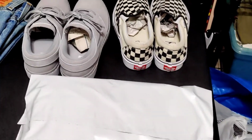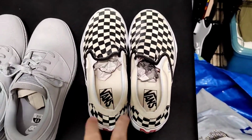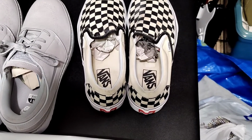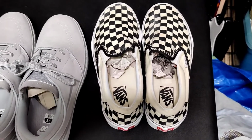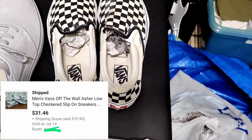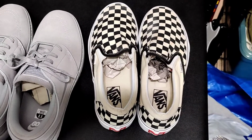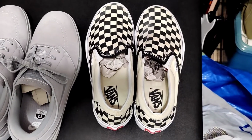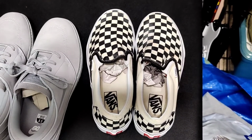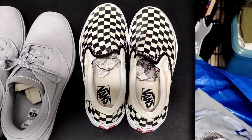So going in order of the sales themselves, I first sold this pair of Vans tennis shoes, checkered shoes. I picked these up at Goodwill for, I think, $10. And I ended up selling them with a 10% off offer for $31.46 plus shipping. And they've only been listed since maybe Saturday. They got very popular as soon as I listed them. Had some lowball offers, but didn't take them. And after I got about 8 or 9 watchers, I sent out a 10% offer, and somebody snatched them up.